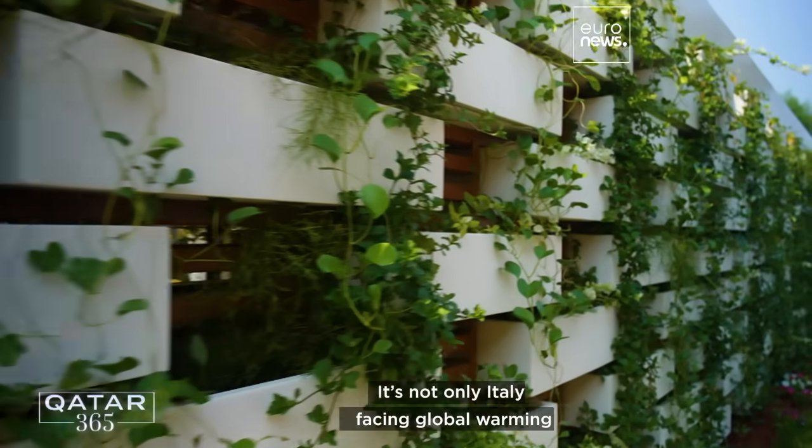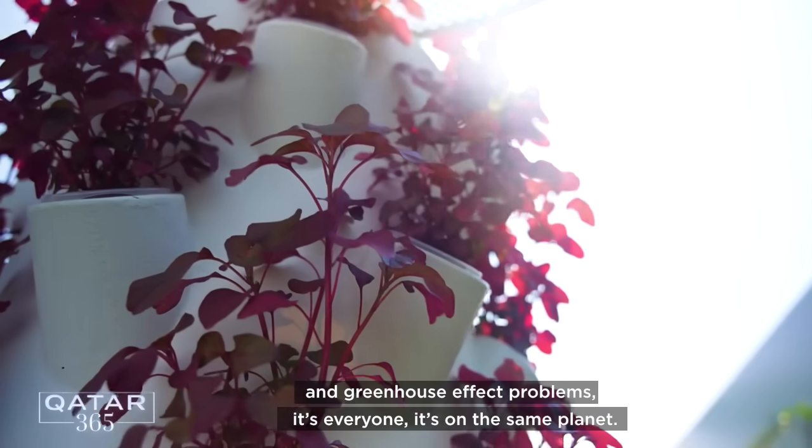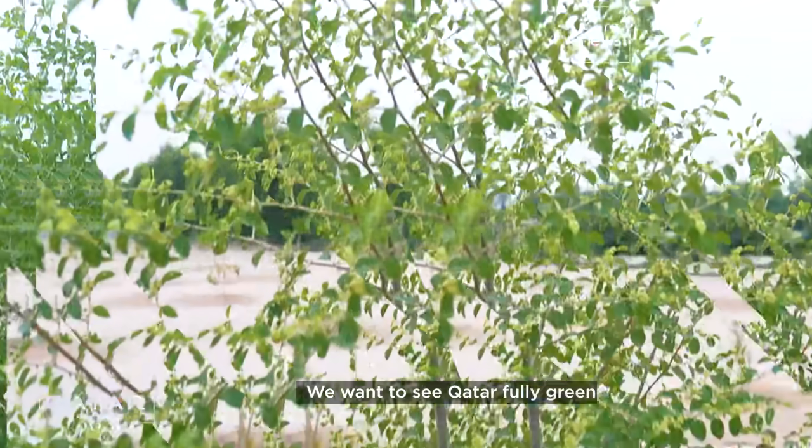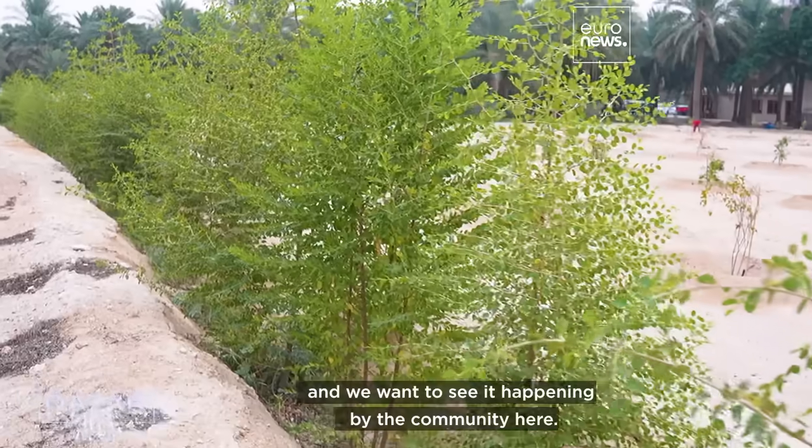It's not only Italy facing global warming and greenhouse effect problems, everyone is on the same planet. We want to see Qatar fully green, and we want to see it happening by the community here.